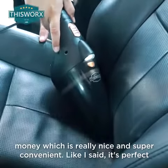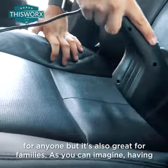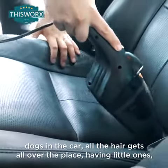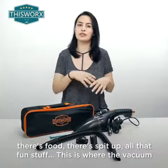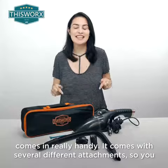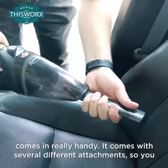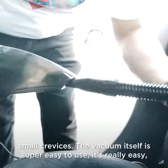nice and super convenient. Like I said, it's perfect for anyone, but it's also great for families. As you can imagine, having dogs in the car, all the hair gets all over the place, having little ones, there's food, there's spit up, all that fun stuff. This is where the vacuum comes in really handy. It comes with several different attachments so you can actually clean all the spots of your car and get in all those really small crevices.